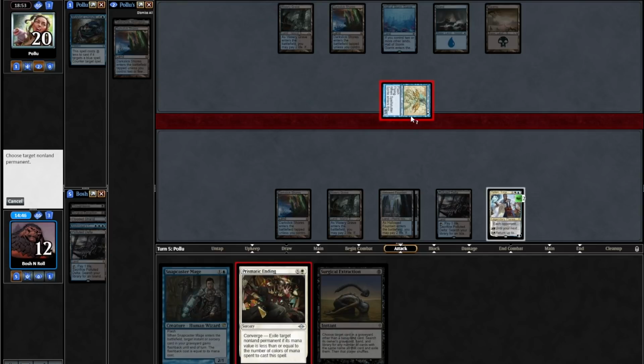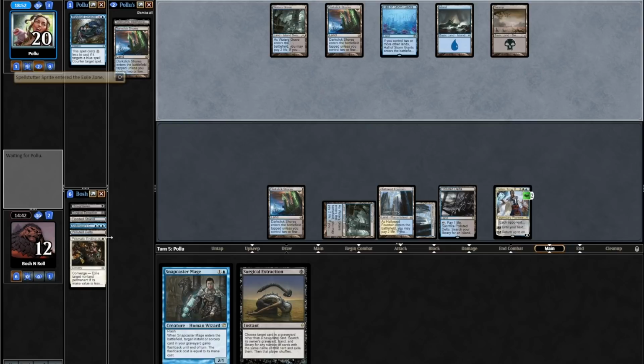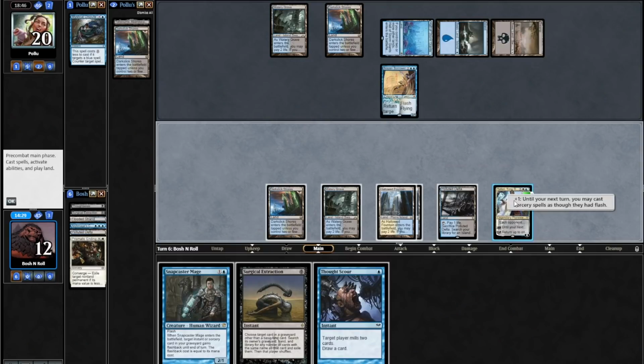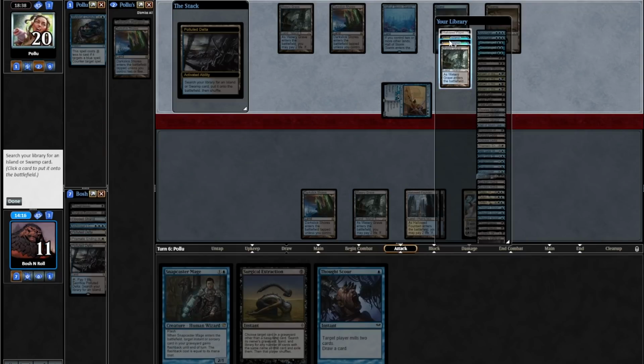Okay, yeah, fine. I'll do that. How quickly plans change. I was thinking I just want to draw cards, but I can do that next turn. Brazen Borrower. Okay. I guess I could have snapped Thoughtseize in combat, to make sure something like that doesn't happen. But I can snap Brazen, or snap Prismatic Ending this turn. I'm going to fetch a basic land.